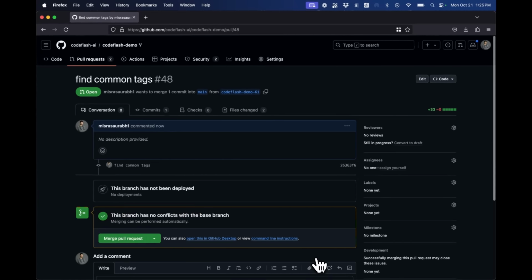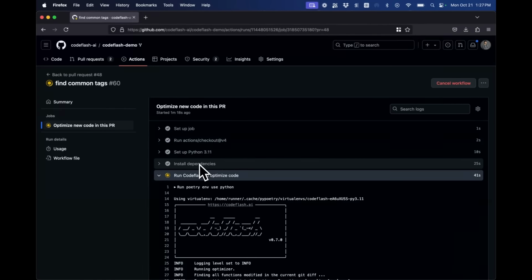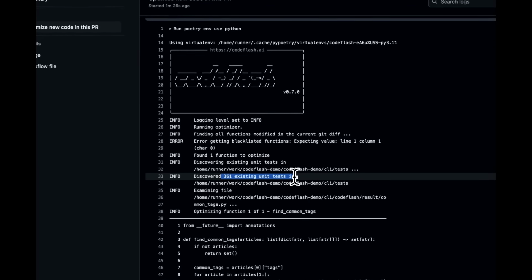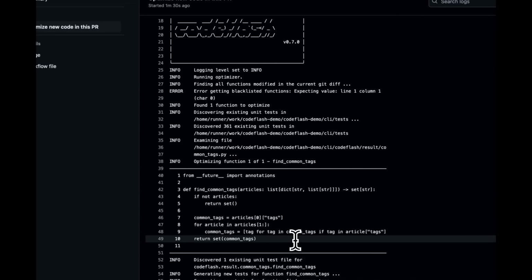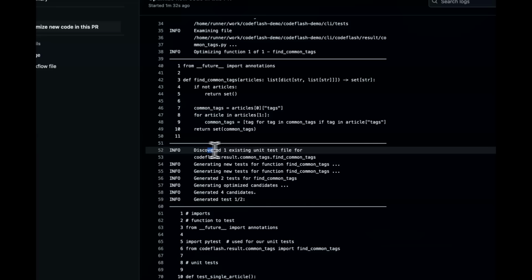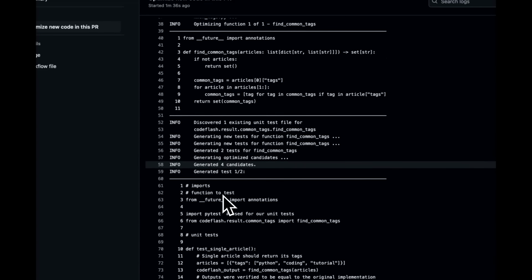If I look into this, Codeflash first sets up the project by installing Python, installing your project dependencies, and starts executing. Codeflash first discovers all the existing tests you may have in your repo, and then it found this function that it wanted to optimize in the Git diff, and discovered one existing test for it, and starts generating new tests and optimization candidates for it.